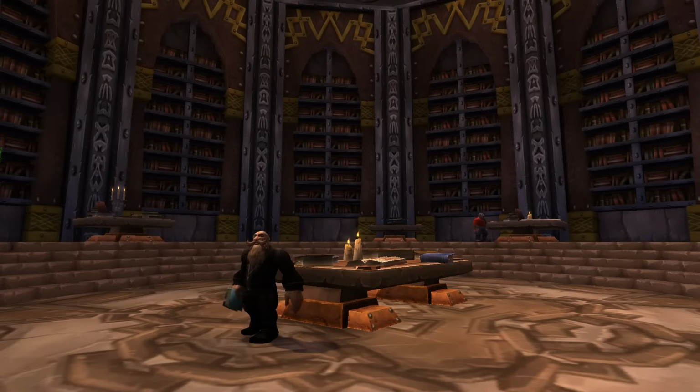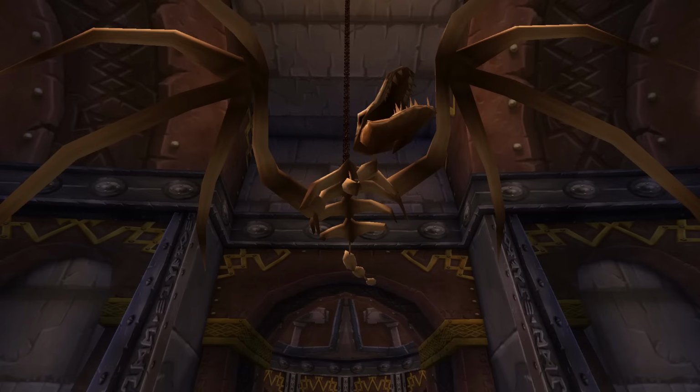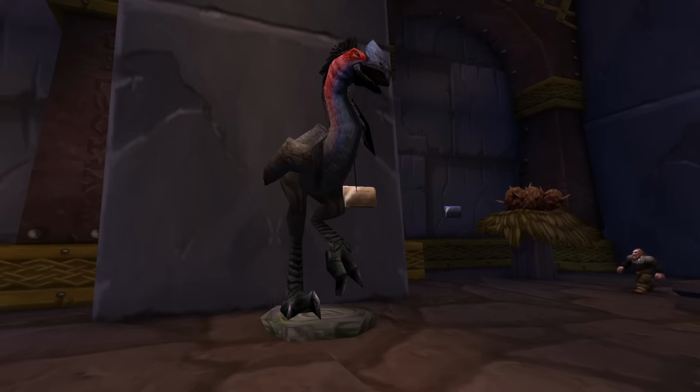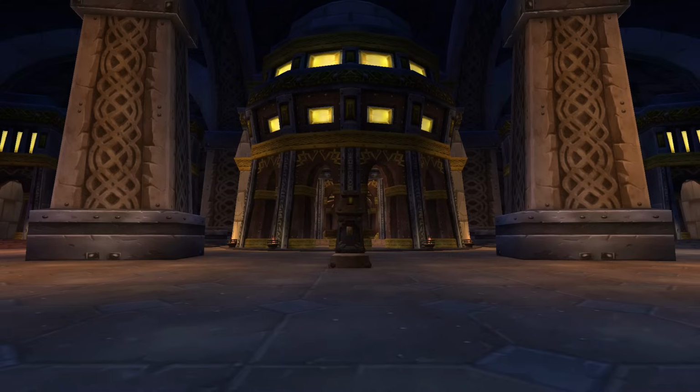It's really cool. In fact, this museum has the same dragon skeleton as the one in Dire Maul, but apparently it's a pterodon skeleton. So that made me curious. How is everybody finding these pterodon skeletons? And it says this intact pterodon skeleton was recovered from the remote Un'Goro Crater. Based on the skeletal structure, it is clear that this specific genus has not yet been encountered. This skeleton could have been preserved for any number of centuries beneath the region's rich soil. So, like, did everybody just go to Un'Goro Crater, start digging up pterodon skeletons, or is it just like the elves and the dwarves? I don't know, but either way, that's why the Hall of Explorers is number 6.